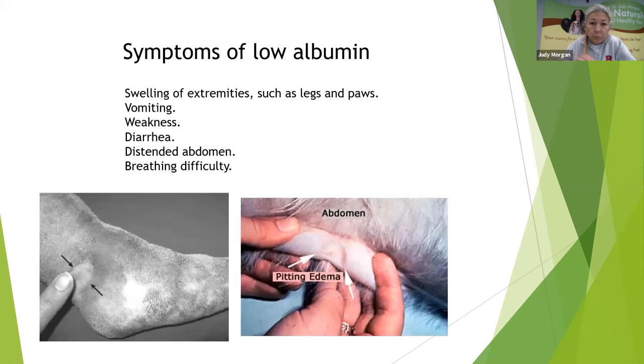Symptoms of low albumin: swelling of the extremities. So this picture down here with this thumb, that's called pitting edema. Some of us get fat ankles sometimes, and you stick your thumb in it and make a depression, and the depression stays there. That's called pitting edema. In our animals, we will most commonly see it on the hind legs, but you can see it like here on the lower abdomen. There's the thumbprint right there that stays after you remove it.